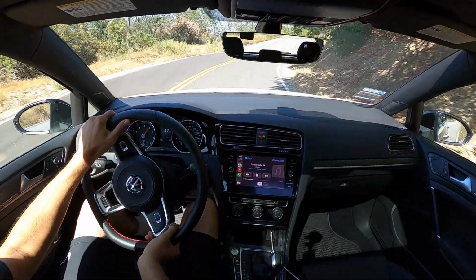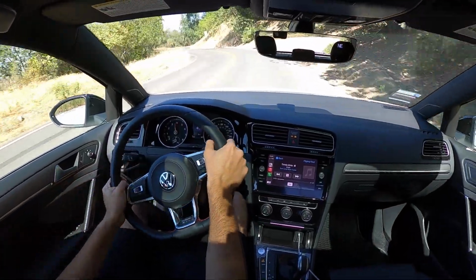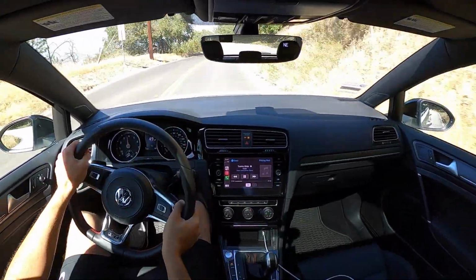Comfortability is also pretty high, and overall, sitting here in the Golf, any Golf, but in the GTI in particular, it's just a nice place to be. The overall ergonomics are pretty good aside from the steering column, and the seats only aid in that.